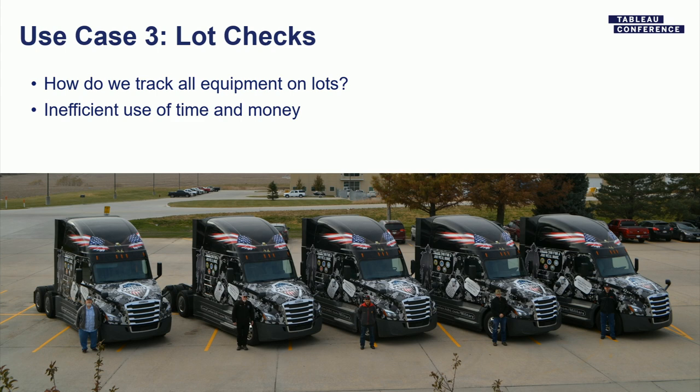Because again, at Crete, we're all about visibility. We want to know where our trucks and trailers are at all times. They're expensive. They're obviously a very valuable part of what we do in our operation. So we're tasked with trying to figure out how to use, again, the spatial data that Alex set up in a more efficient manner, help our shops out, as well as make the process a lot smoother, quicker, and easier to use. So that's where we transitioned back into Tableau.